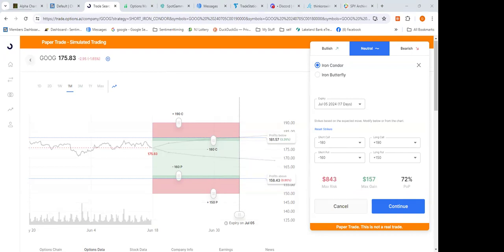This does not look good overall. It's most likely coming down to the lows here. It's nothing good with it at all. Let's go max. Yeah. It doesn't look good at all.